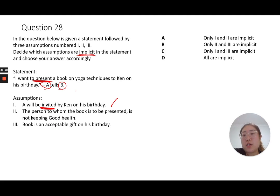Now number 2, the person to whom the book is to be presented is not keeping good health. So this one you can't really assume. Yoga techniques, just because we're buying a book on it for Ken, we cannot assume that he is not healthy or not keeping up with his well-being and health. It might be a supplement, an addition onto his original healthy routine. So number 2 is not implied.